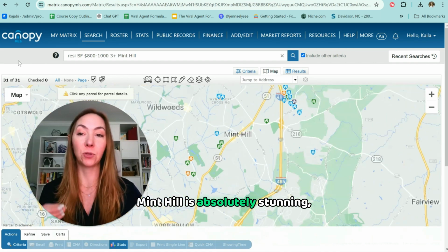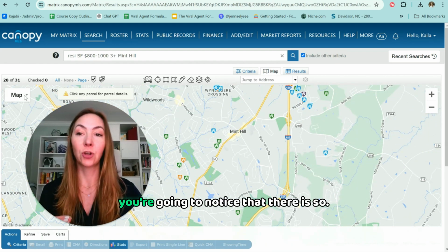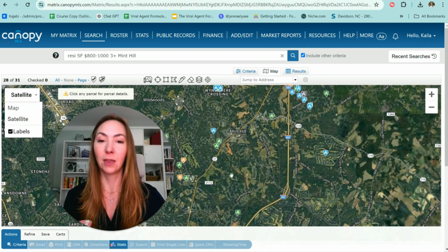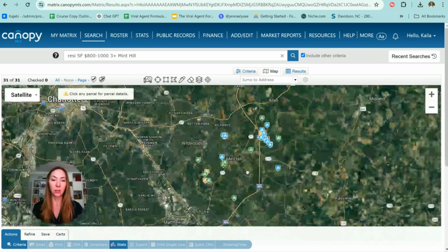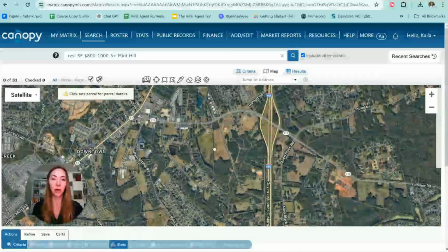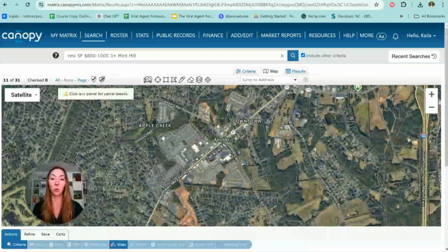Mint Hill is absolutely stunning. And if you take a look at the satellite view of Mint Hill, you're going to notice that there is so much greenery. Let me go ahead and pull this up here. There we go. There is so much greenery when it comes to Mint Hill. Look at all this. You've got golf courses, you've got beautiful parks, and you've still got untouched land all throughout here. So it is prime for opportunity when it comes to beautiful luxury homes.